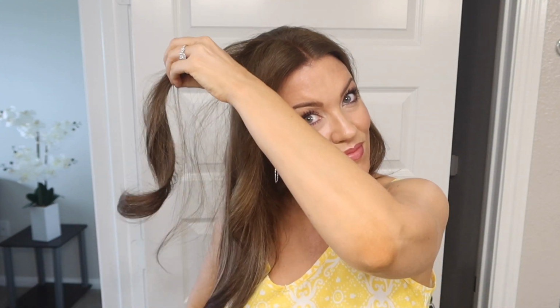You could use this while you're blow drying your hair, but for that I would rather use my regular blow dryer, blow dry almost all the way till it's dry, and then add something like this at the very end to smooth and polish and add a little more bounce to the hair.